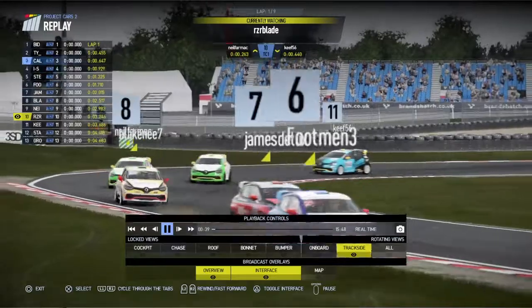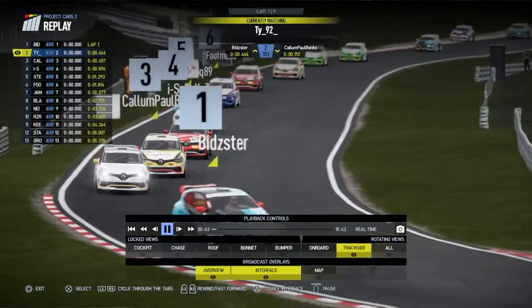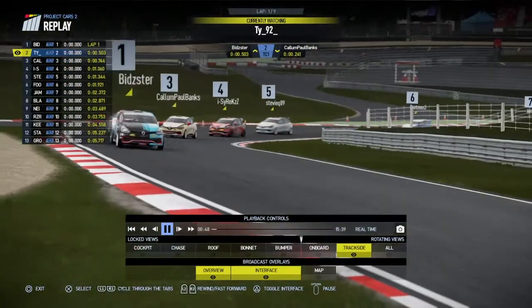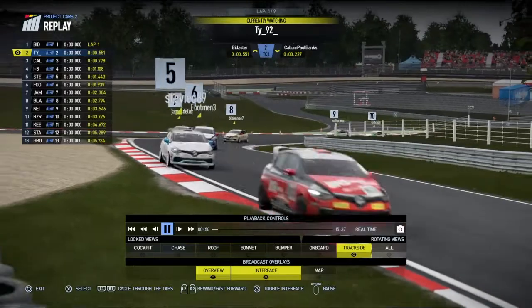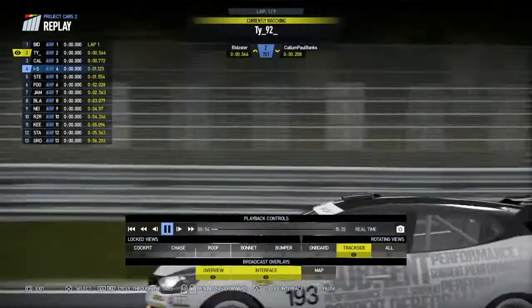Lazar Blade and Neil a bit further back as well in the Team Green cars. Not a good showing from Team Green so far. Let's hope they can pick it up. Bidzster in the lead then into McLaren, and the start of the climb up towards the GP circuit, as everyone goes through there nice and neatly. As we go down towards Hawthorne now.